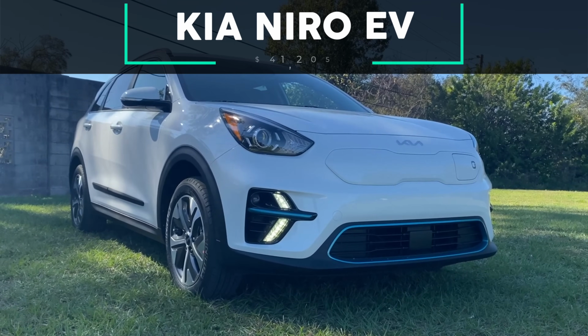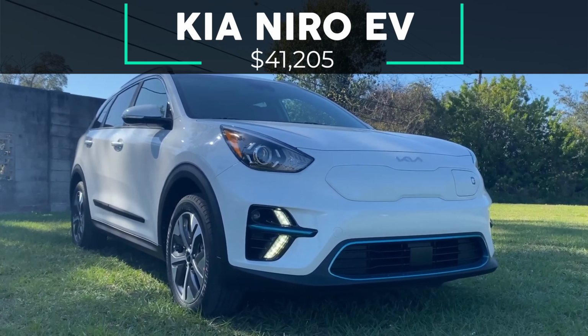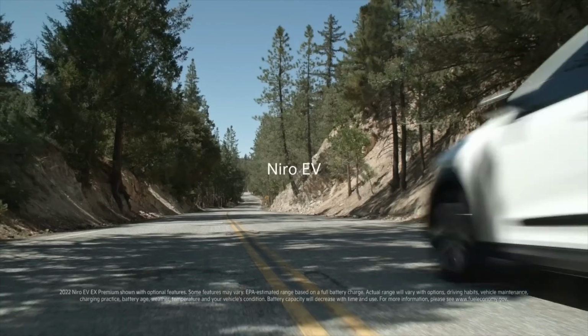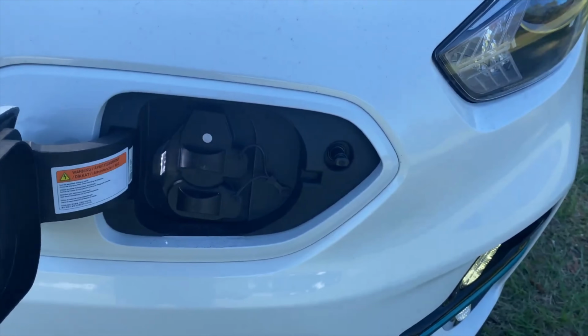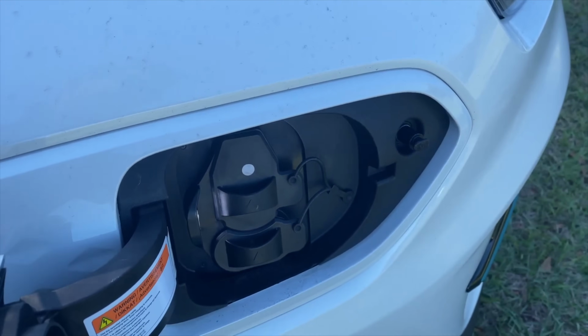Next is the Kia Niro EV, which is a compact crossover SUV that starts just above $41,000 and as low as $34,000 with the full tax credit. It sports a 64 kilowatt hour battery pack that can go an EPA estimate of 239 miles on a full charge. And like all EVs on this list, it supports level 1 charging, which is 120 volt on your normal power outlet, and level 2 charging, which is 240 volt.